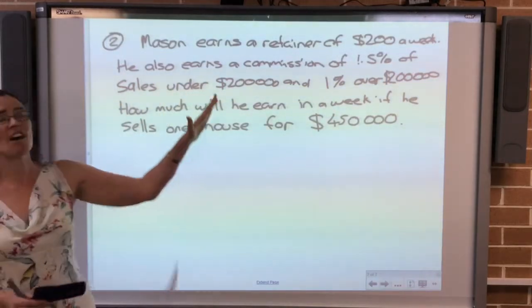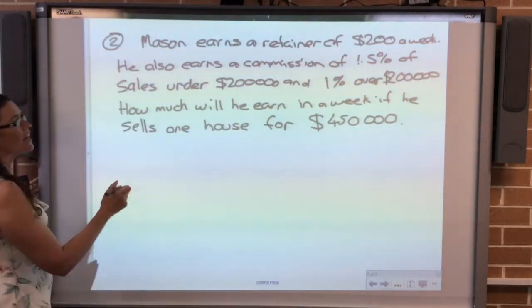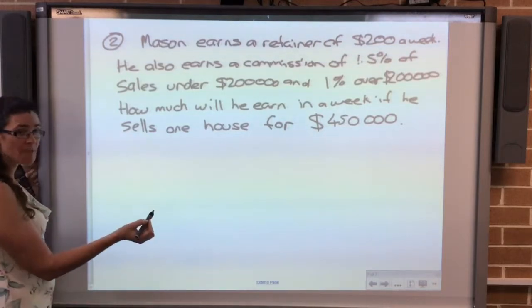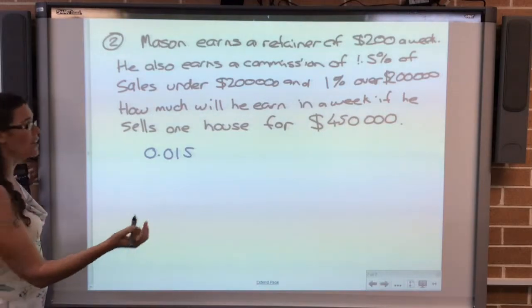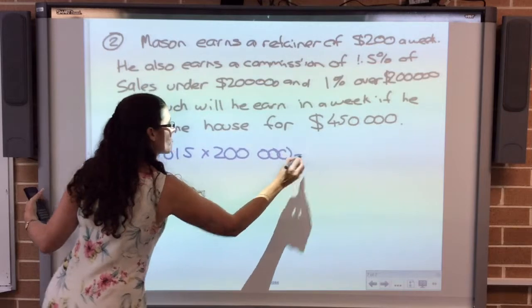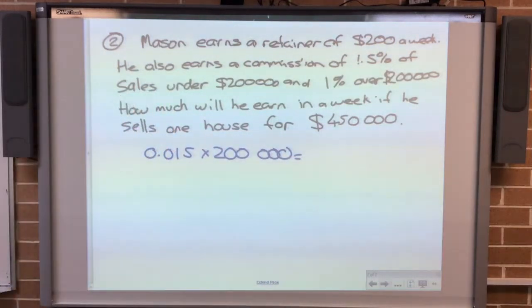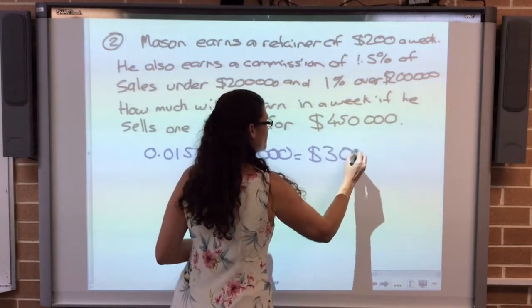It's not just 1.5% of what he sells. He only gets 1.5% up to 200,000. So the house he sold was worth more than that. But the first 200,000, he's going to get 1.5%. So we're going to calculate 1.5%, which is 0.015 or 1.5 on 100 of the first 200,000. So on your calculator, that means he's going to get $3,000 for that.